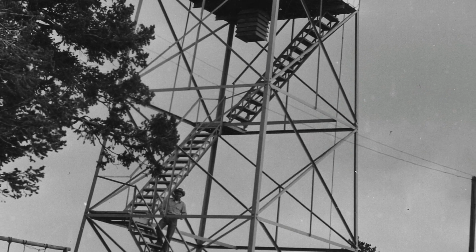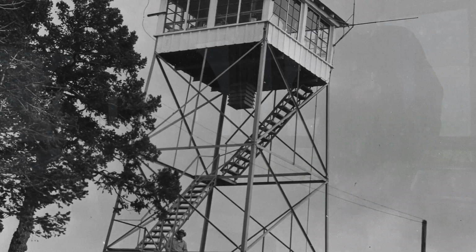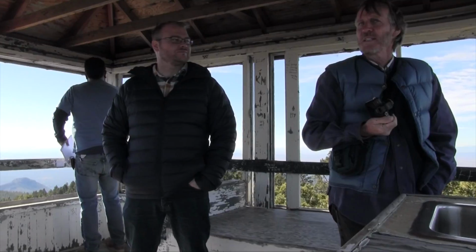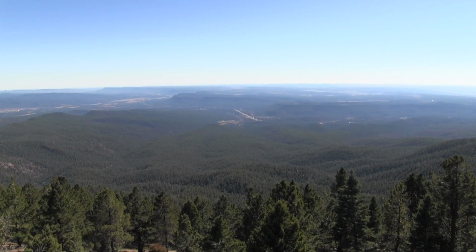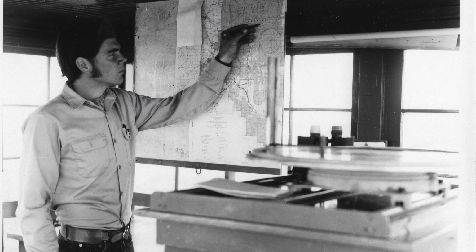Three of us came up here in October of 2015, and we had a look at this place and said, this is just the best. The location, I mean, you can see almost to the curvature of the earth from here. It's 10,400 feet. We will raise funds to do this project, and it will then become part of the Forest Service assets for this Santa Fe National Forest.